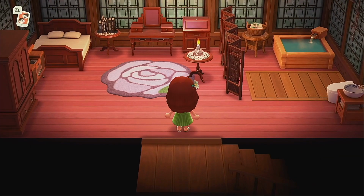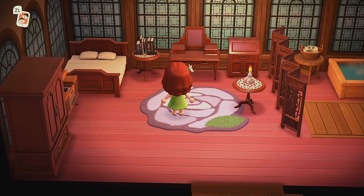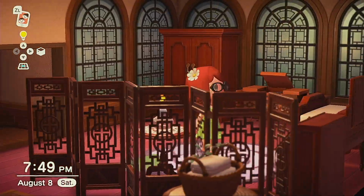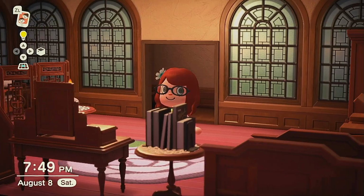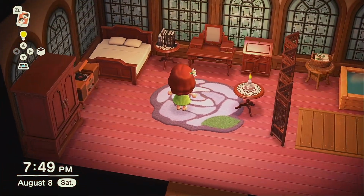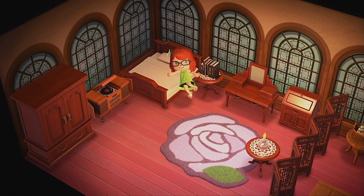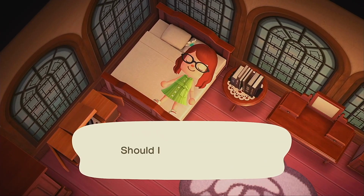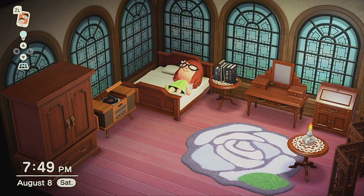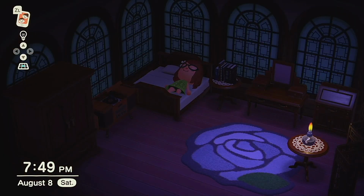Up here is my bedroom and bathroom combo. I've redone this room several times. I also really like this wallpaper a lot. It's kind of fancy. Reminds me a little bit of some rooms where I went to college. This is the antique bedroom set that I have here. I have a bunch of books on my nightstand, which is very true to life there. I'm gonna take a little nap while I'm up here.